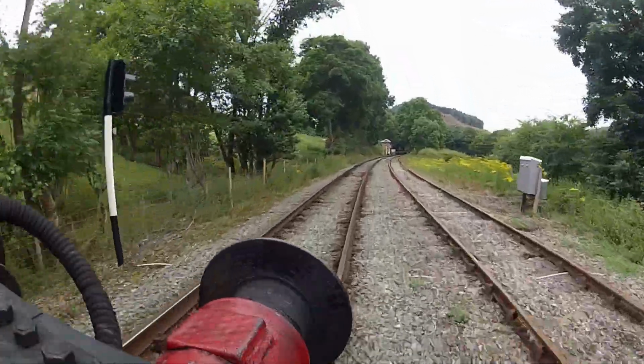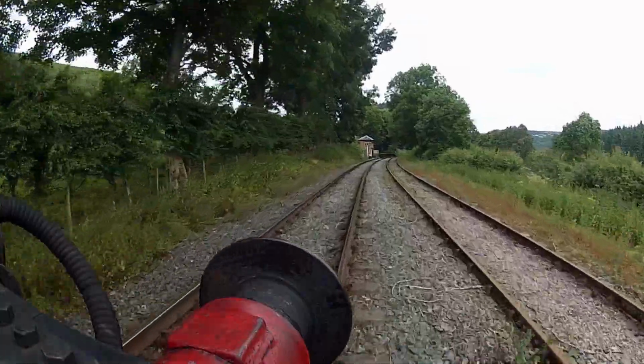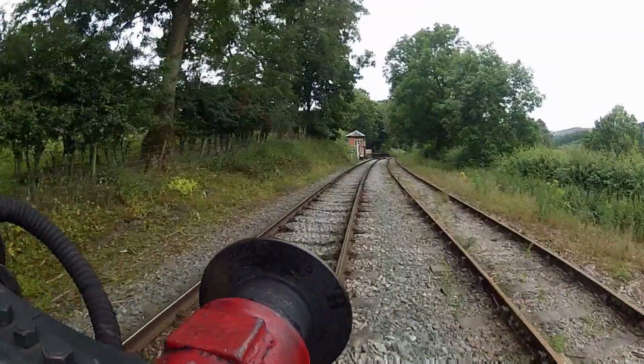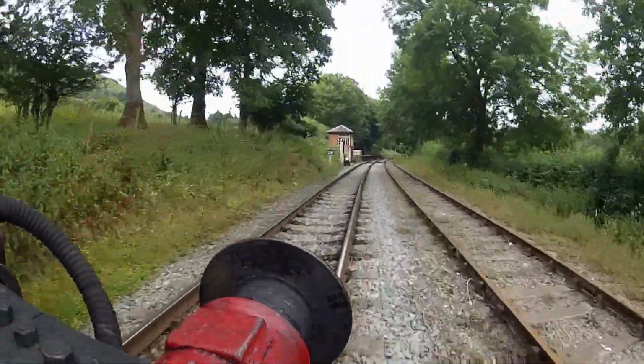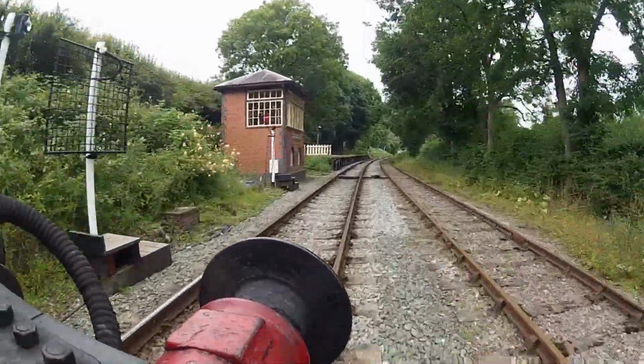The loop signal box comes into sight on the left. It was rebuilt from the ground up when the railway was brought back to life, and the beautiful brick building is a testament to the skills of those involved in the hard work.